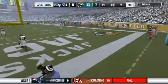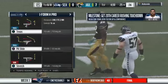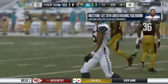And this will be a touchback as that sails over the end line. And Seattle now ready to march onto the field. And on the first drive, 3 and out.